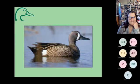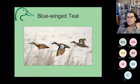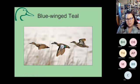Chase again. Blue-winged teal. Yeah. Yep. Blue-winged teal. These guys have pretty much the same wing markings as northern shovelers. Did I put a wing in here? No. They've got this blue on the shoulder and then this green on the back end and some white in there. The main difference between the shoveler wings and the blue-winged teal wings is that the blue-winged teal are smaller.